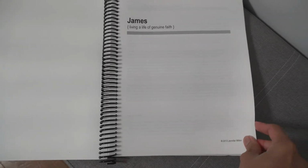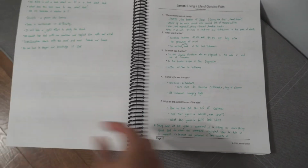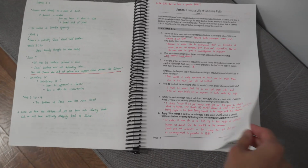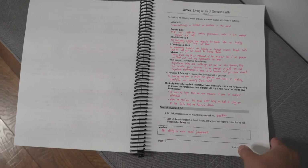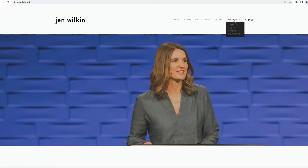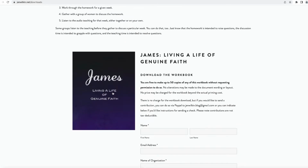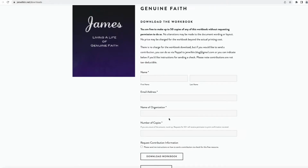So what I like about this study is it has an accompanying audio where she explains some of the concepts, and that is such a valuable resource, you guys. It's for free. So if you want to go deeper on the book of James, go ahead and download this free Bible study resource from Jen Wilkin. If you don't have a printer, you don't need to print it. You could just download it on your phone, computer, or laptop, and then get a journal or notebook and write down your answers. She recommends to print the ESV version of the Bible, but it's up to you. If you are more comfortable with a different version, then use that version.